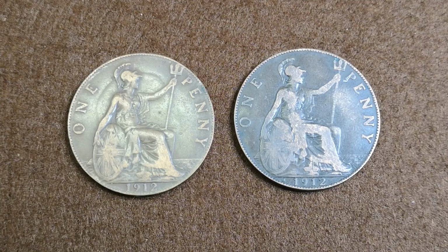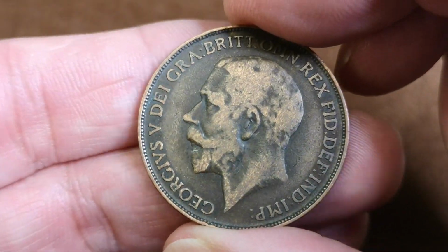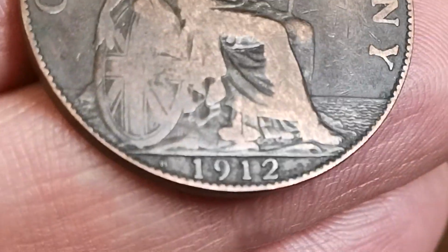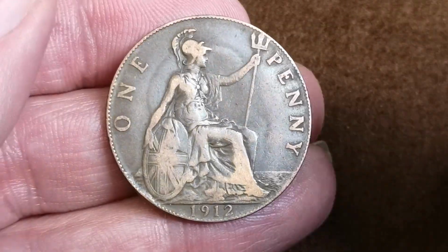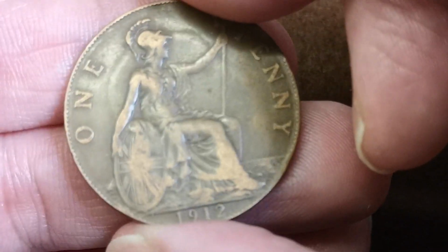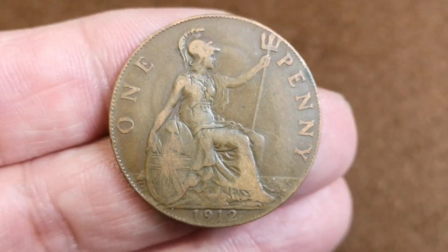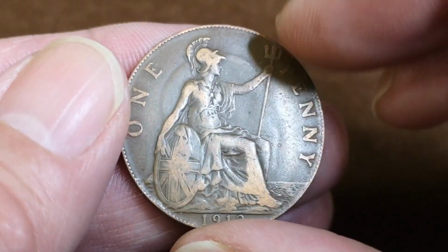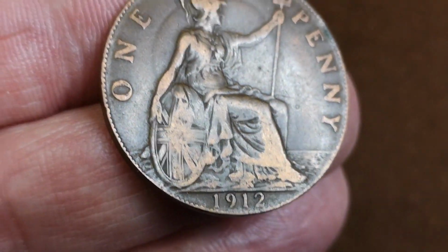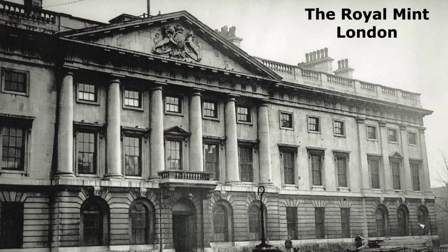So let's start with 1912, and we'll have a look at the dark one first. There we go, 1912. You can see the H mint mark there in George V. So not only would the blank have been made at the Heaton Works, the coin would have been minted there as well. And if we look at the lighter one, you'll see there's no mint mark on that. I can't find any records of any blanks being made at the Royal Mint. That's why they outsourced them. So it's pretty reasonable to say that this blank was made at King's Norton, and because there's no mint mark, it was minted at the Royal Mint, which was then in Tower Hill in London.